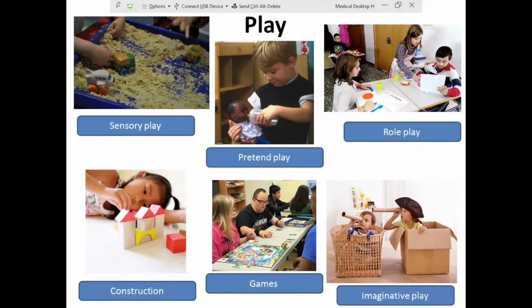Next come sequences of play, such as building a tower and then knocking it down, or pretend play sequences, giving Dolly a drink and then putting her to bed. We model these sequences, supporting students to join in and providing visual support where needed. Role play is an important stage in play development.